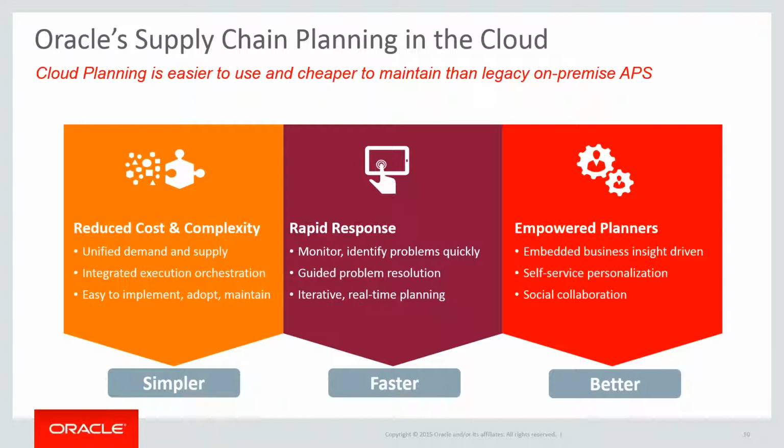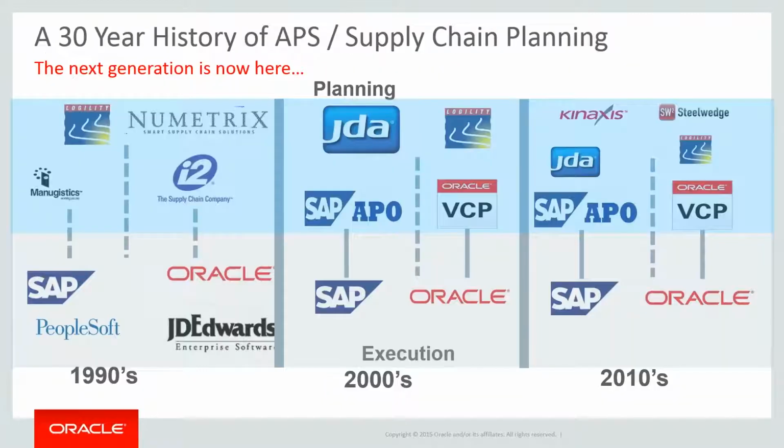So these are three guiding principles that I'll be touching on throughout the presentation and relating back to these items as we get into the demonstration and talk about our roadmap. But before we get into that, let's start with a little bit of a supply chain planning software history lesson first.